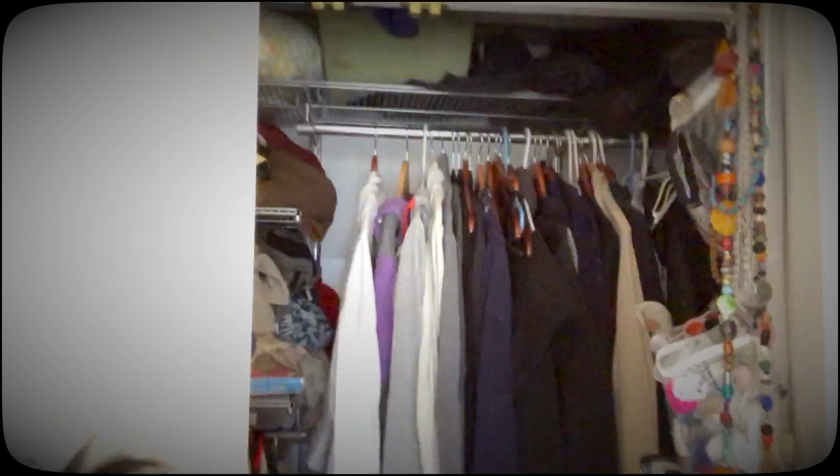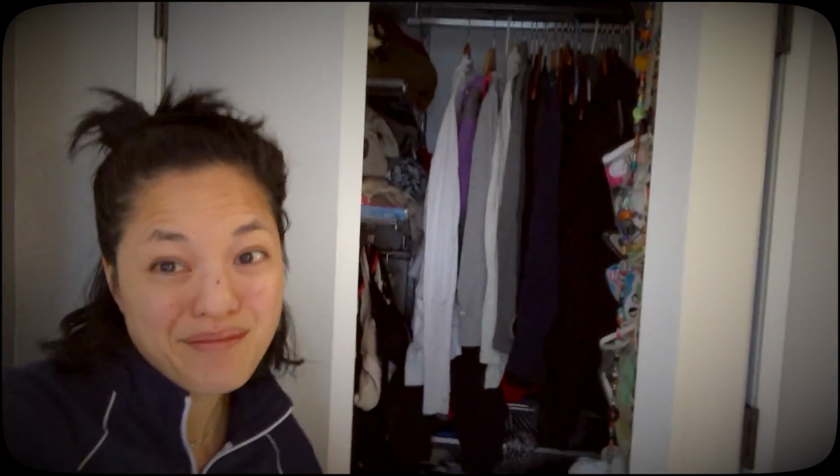Okay. Have a look inside, guys. So, it's a big clutter mess. Look at that. Look at that on the bottom. I don't know if you can see it. I'll take a picture of it too. But this is a start, right?